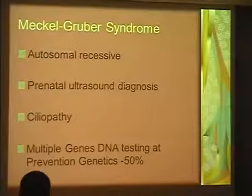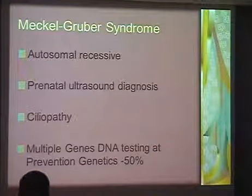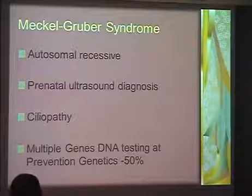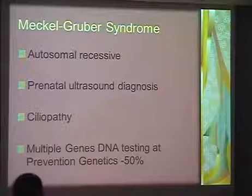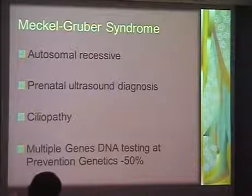And we now know that Meckel-Gruber syndrome is caused by ciliopathy, and that's fairly new stuff. And there are multiple genes that we can test for now. It used to be prenatal testing was by ultrasound only, but now there are a lot of genes that we can check for to pick up Meckel-Gruber's. It's not 100%, but we keep getting more and more.